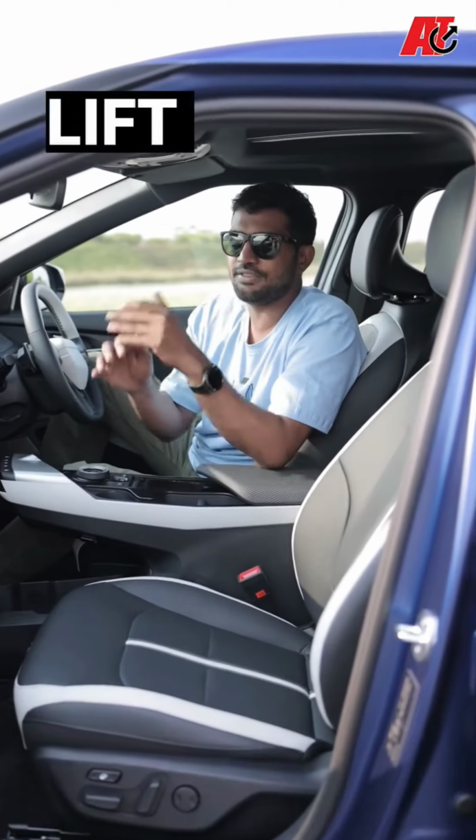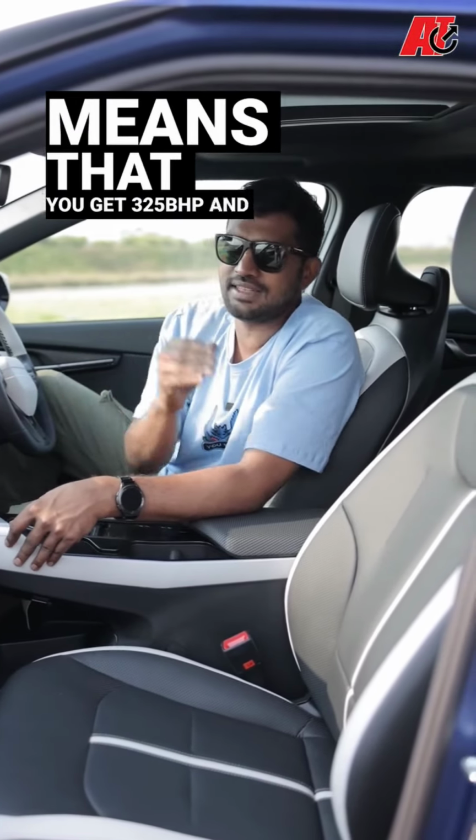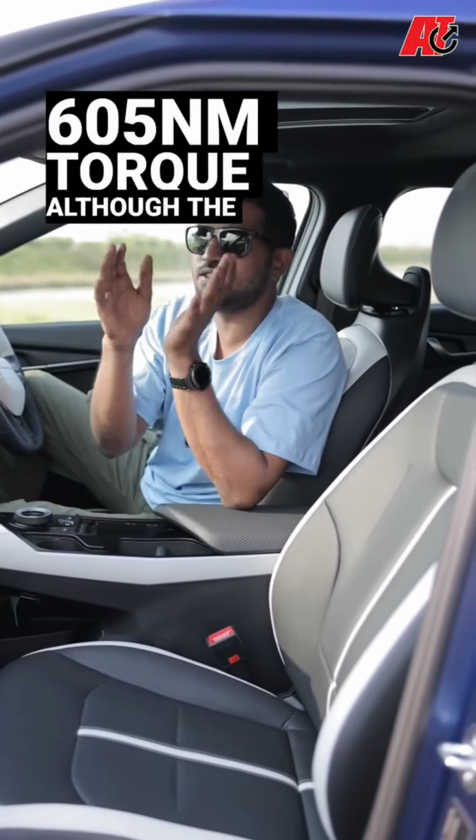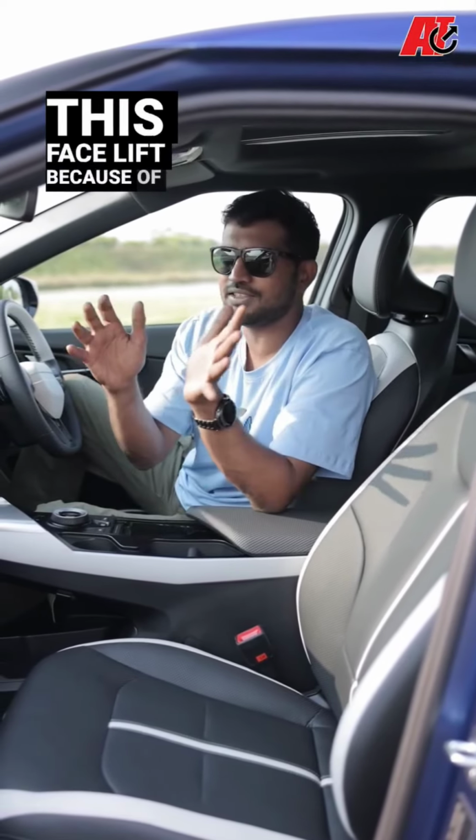Now, for this facelift, it will only be available in the all-wheel drive variant, which means that you get 325 bhp and 605 Nm of torque, although the 0 to 100 time goes up by 0.1 seconds on this facelift because of the heavier battery.